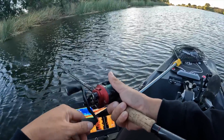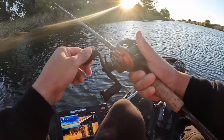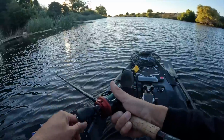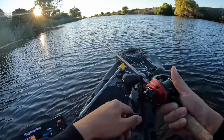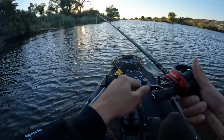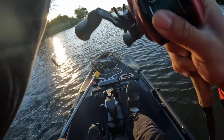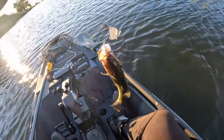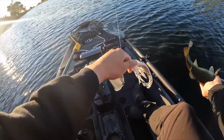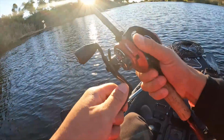God, I shouldn't even say it because I don't want to jinx it and do the million cast montage, but it feels like we're gonna get a giant bite. There's one, not a giant bite, but a buzzbait fish. Thank you, sir. All right, official 2 for 2 as far as no skunk trips in the new boat.